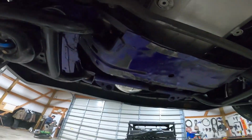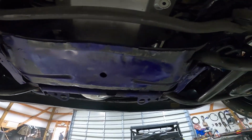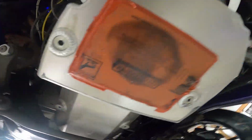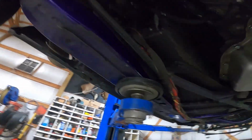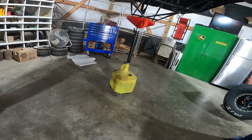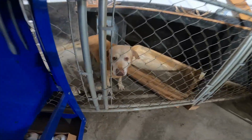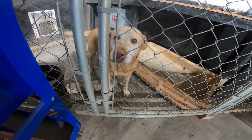A little dirty under here. That's been smashed a few times from popping a couple wheelies. Better that than oil pan. Oh, easy. Easy. It's all right.